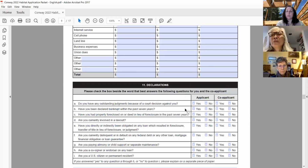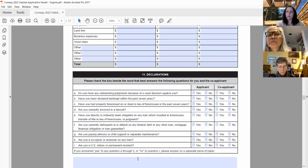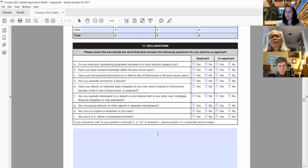Section 11, declarations, is a series of yes or no questions that both the applicant and co-applicant need to answer. And they're simple yes or no's. And if you answered yes to any questions of A through H, or no to question I, then you need to just provide a little explanation here so that we can determine if it's going to be a barrier to your application or not. Just answering yes or no does not tell the whole story, and that's why we need your explanation here.